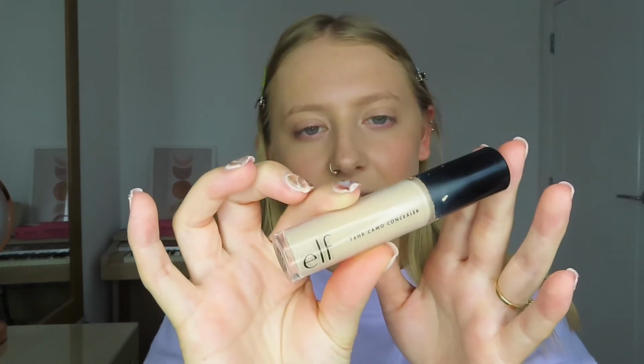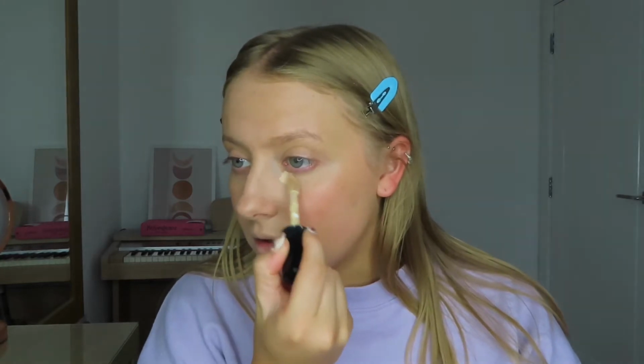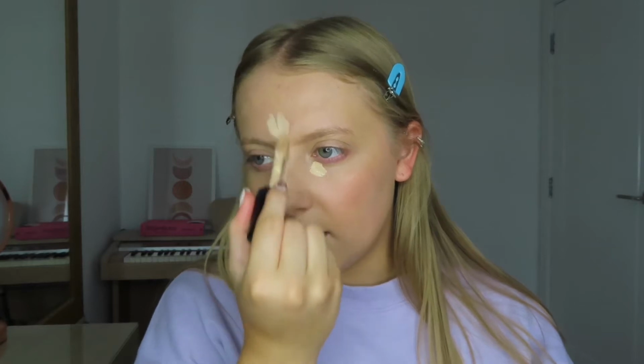I am going to add a bit of concealer just under the eyes, to brighten it up and give it a little bit more coverage. It's looking a little bit dark under there. At the moment I've been using my e.l.f. concealer rather a lot. This is the 16-hour camo concealer. I take a bit under my eyes, and a bit here because I have some scarring from previous cold sores. Then I go down the bridge of the nose, a bit on the forehead, and blend it in with the same brush.